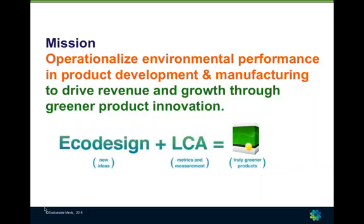To do that, you have to do two things, and this is what we've combined in our software, two fields of science and endeavor. The first being eco-design or life cycle thinking, and the second being life cycle assessment. People need to think differently about a problem. Eco-design is teaching life cycle thinking, so to think about a product in terms of its full life cycle. And then life cycle assessment is measuring. And when you do both together, you get truly greener products.